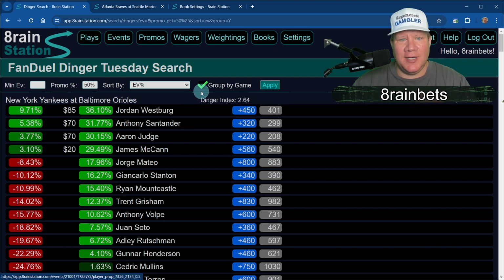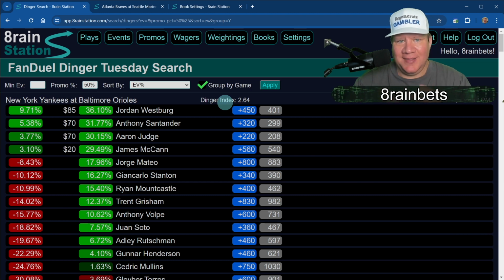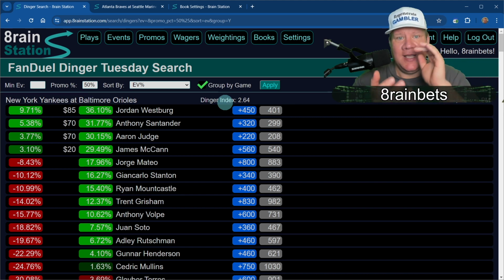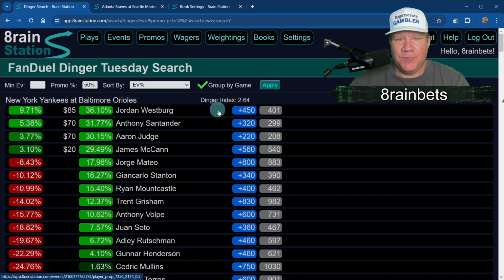Now, again, this Dinger Index, let's talk about this for a second. This comes from the Novig odds, and we try to back into how many home runs are likely to be hit in this game based on what we're observing from the Novig odds. So we're taking out that house advantage. Based on the Novig odds, how many home runs are likely in this game? And we do some calculations here. These are not super complicated, but they're definitely not standardized.